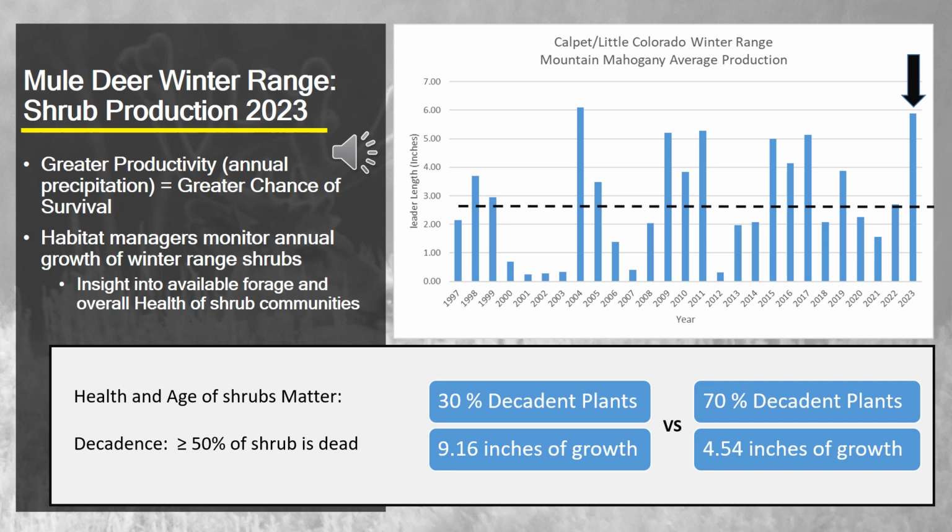This monitoring provides managers insight into available winter range forage, as well as the health and condition of shrub communities. And if we look at this winter specifically following last year's cataclysmic winter, it is just what the doctor ordered, which is exceptional shrub growth and forage that is staying accessible given the mild conditions on winter range this year.